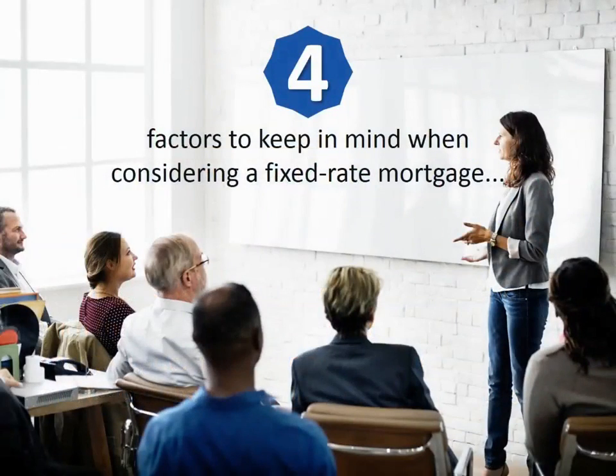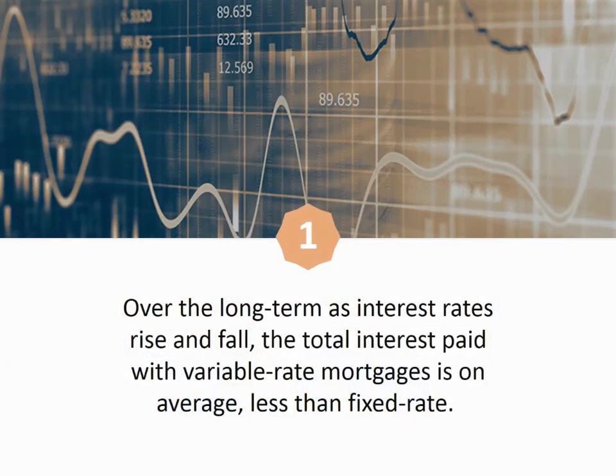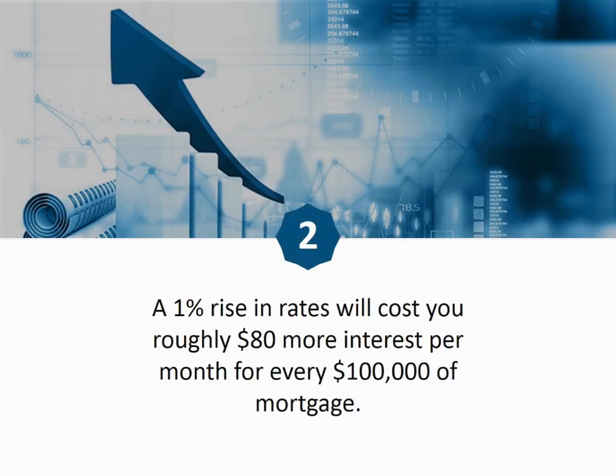Here are 4 factors to keep in mind when considering a fixed rate mortgage. Number 1, over the long term, as interest rates rise and fall, the total interest paid with variable rate mortgages is on average less than fixed rate. Number 2, a 1% rise in rates will cost you roughly $80 more interest per month for every $100,000 of mortgage. And of course, that amount changes based on the interest rate.